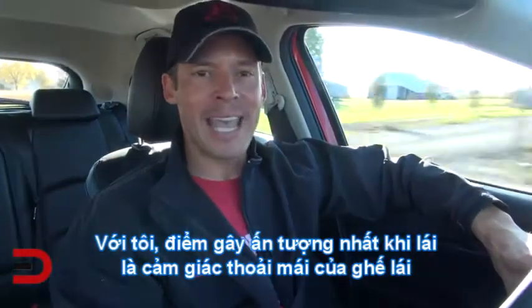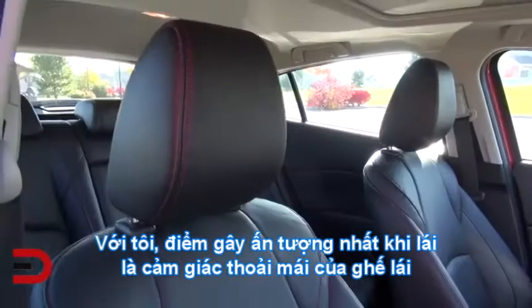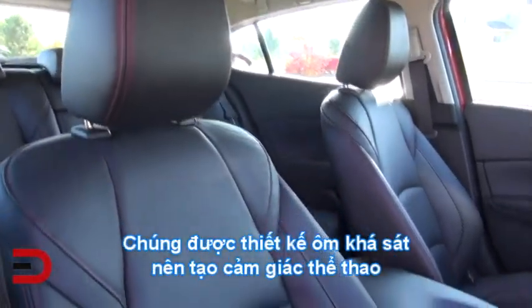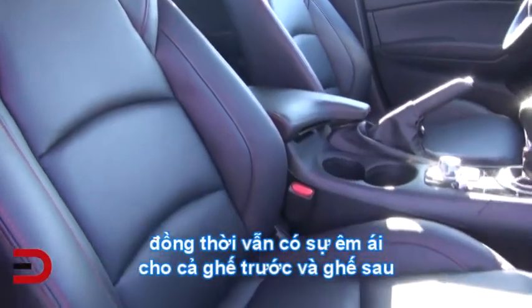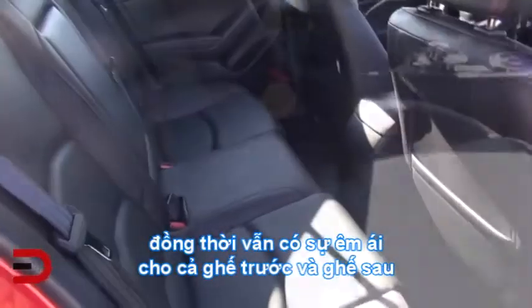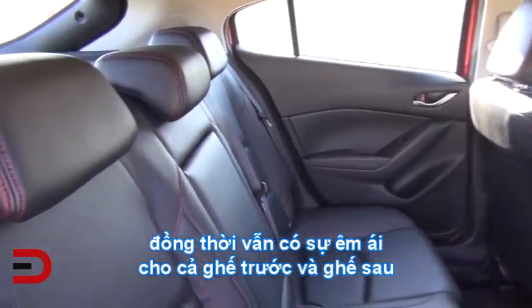I think the biggest thing that stands out is how comfortable these seats are. They're a bit bolstered, so there's a sportiness to them, but they're firm enough and have a good mix of comfort to where the driving experience is very good, both in the driver's seat as well as the back, as I'll show you a little bit later.